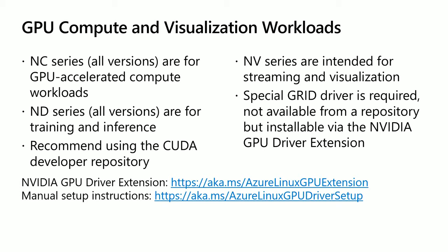You can either use the extension, which will go through and set up DKMS and all that other nice stuff and reboot your VM a couple times to get everything all set up, or you can follow the manual setup instructions that I've included here. Everyone's really excited about installing GPU drivers, I know, but nonetheless, because they're a third-party driver and a binary-only driver, it's hard for the distros to carry it and claim supportability.